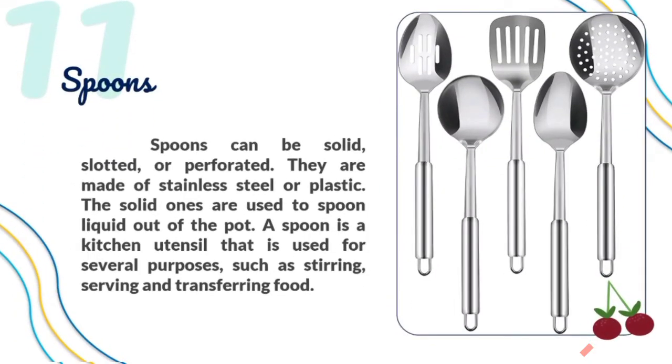Spoons. Spoons can be solid, slotted, or perforated. They are made of stainless steel or plastic. The solid ones are used to spoon liquid out of the pot. A spoon is a kitchen utensil that is used for several purposes, such as stirring, serving, and transferring food.